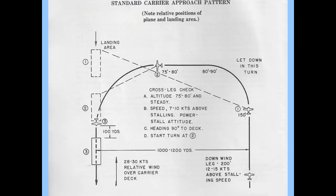Look familiar? It's exactly the same as it was in the daytime. So there you are, 150 feet. You start a descending turn to below 100 feet, turning and looking out into the dark, hoping and praying to see a couple of little lights on the flight deck and the lights of your landing signal officer. It was a little bit of a different world.